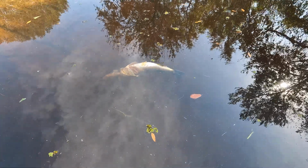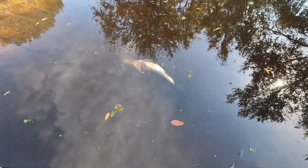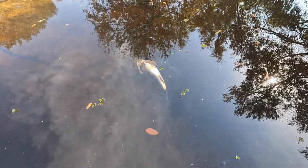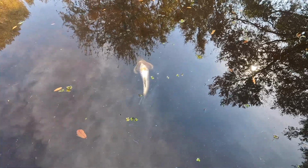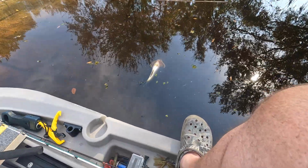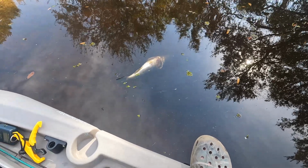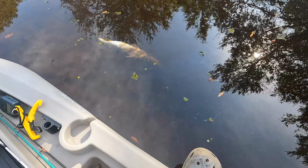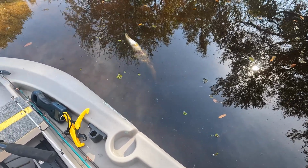I know how you can see that. It's a little bit discolored. It's been here probably a couple of days. That bass has got another fish, I think it's a bass, in its mouth. And they both died because they're stuck together. And it stinks a little, so it's been here a little while. Almost looks like the one in its mouth is a catfish, but I'm not sure.